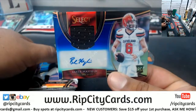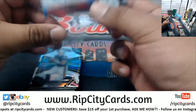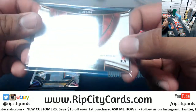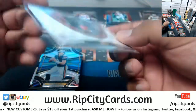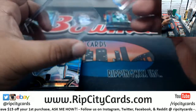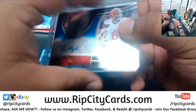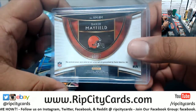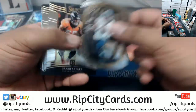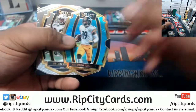Got a Baker Mayfield to 35 for the Browns. There it is. First Mayfield of the day, to 35 right there. There you go, eBay. Whoever owns the Browns, congrats. Nice hit. To 35. Still got three boxes to go.